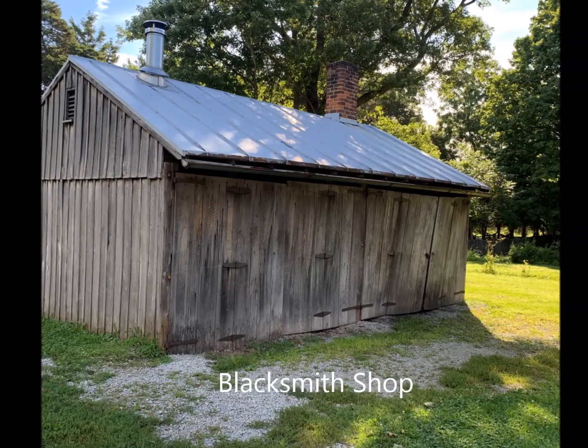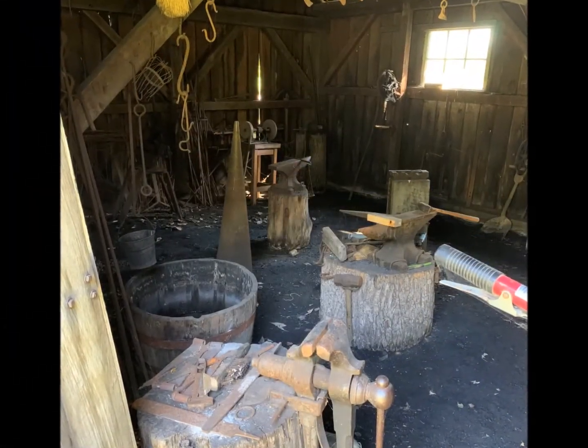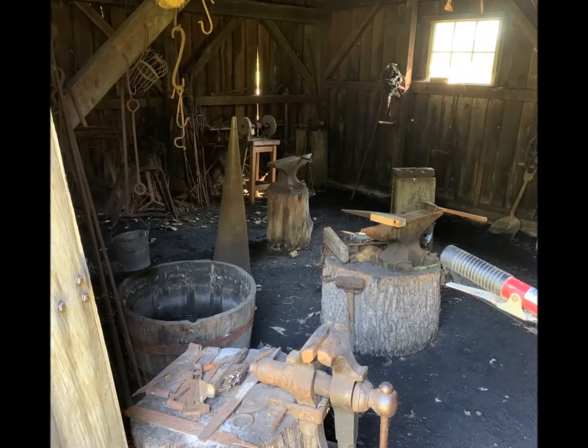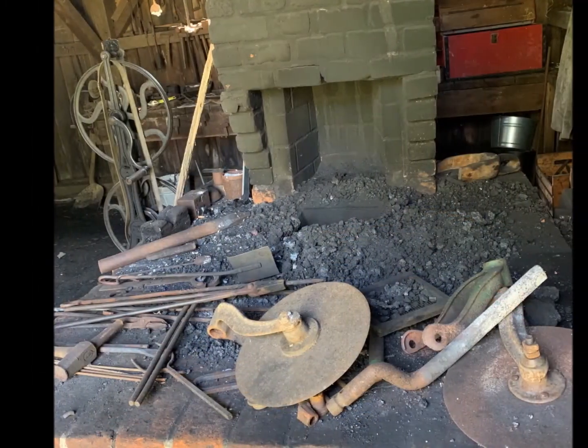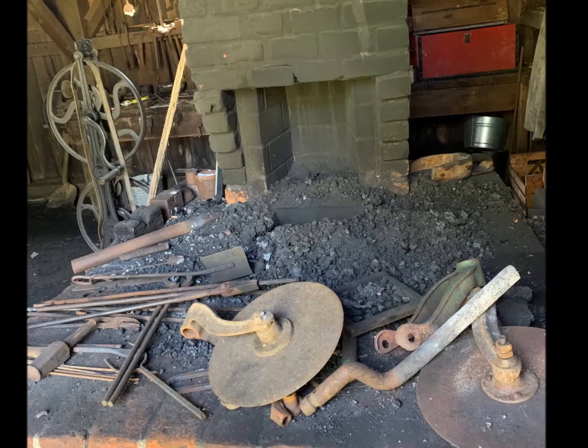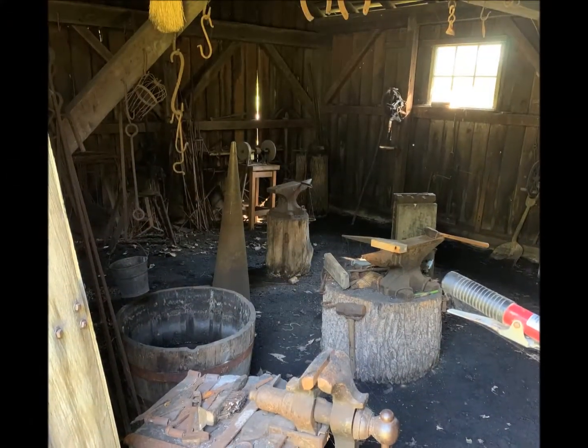The blacksmith shop was used by the family to repair equipment and make items for the farm. The shop features a forge for heating up the metal and an anvil for working on it. Items made in the shop included tools, latches, hinges, and hooks.